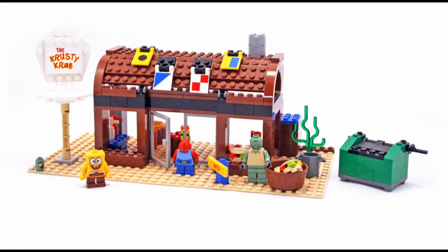And at number 2, we have the original Krusty Krab set from 2006. Now they did release another Krusty Krab set later on. I believe that was also a 2008 set. But this is the original one from 2006. They went ahead and put it on the 16 by 32 base plate.